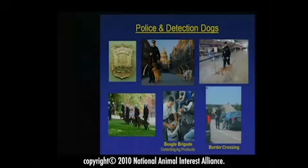In the lower left, dogs are often used, in this case in a riot situation where they brought in a lot of dogs to control the rioters. Dogs in airports are becoming more common. The Beagle Brigade, you've probably all heard about them. They specialize in finding agriculture products that are not supposed to be brought into the United States, and they smell them in people's luggage. And obviously dogs are used at border crossings to detect illegal things coming into the country.